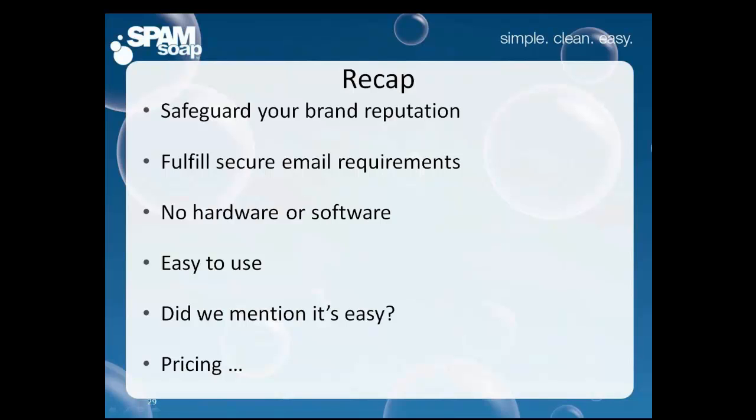So just to recap some of the stuff that we've gone over. One, we want to really safeguard our brand reputation. That's paramount, so we need controls in place to do that on a number of levels, email certainly being one of them. We have specific secure email requirements related to state and municipality requirements, related to vertical requirements. The solution from SpamSoap is really easy to use. There's no hardware or software, so it's easy to deploy.